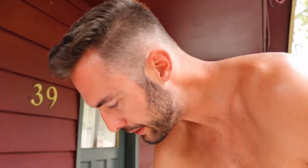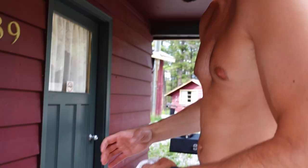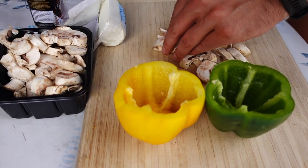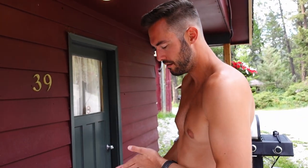Top sirloins, a little Montreal steak spice, quick and easy and good when we're out traveling and you don't know if there's a little salt and pepper or oil or anything like that, so easy go-to. And then chop the top off a couple bell peppers. We're gonna chop up some mushrooms, stick it in there, layer the top with a little bit of goat cheese, throw it on the barbecue until all those flavors coagulate and get to know each other.